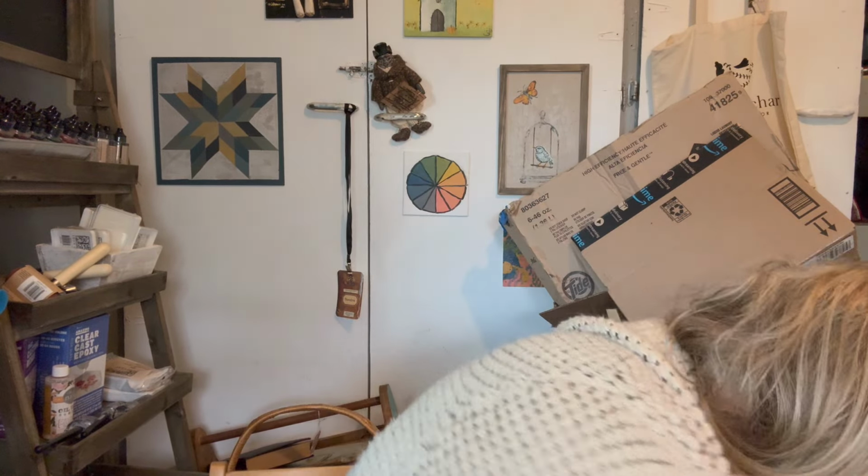This has got some letters on it in vinyl. So I'm just going to peel the rest of that off. I will probably just stress this up. It's got a good ding to it, so we'll get that sold.